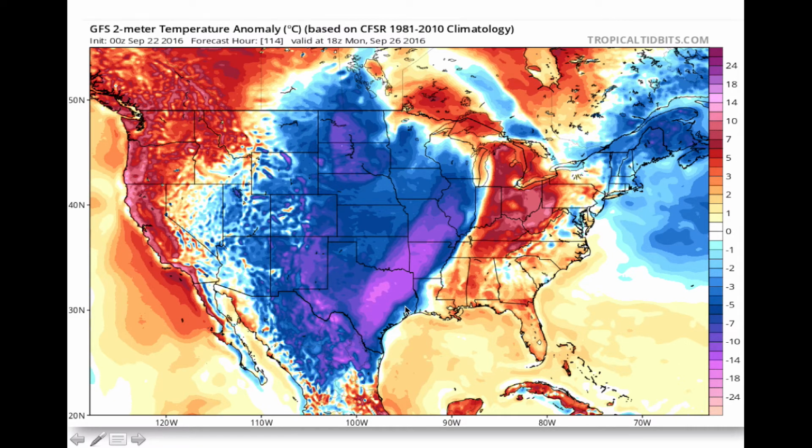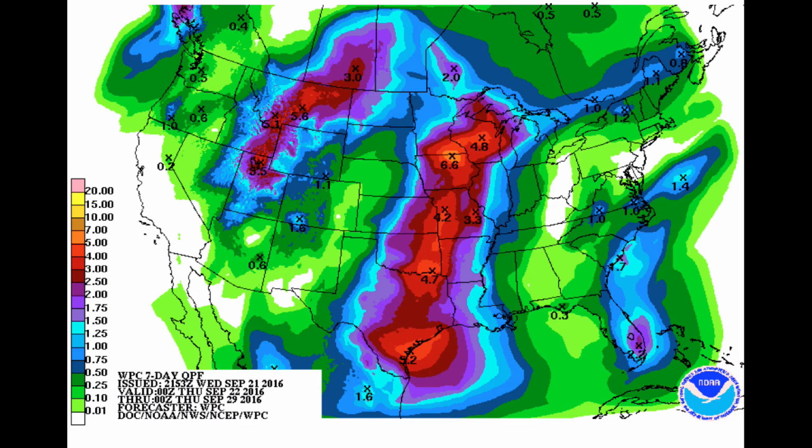But with that front, more rain is expected, and here is NOAA's 7-day precipitation outlook. It will be wet through the central United States, and there will be some beneficial rains that return to southeastern Texas. But we've got to keep an eye on this precipitation as we head toward harvest.